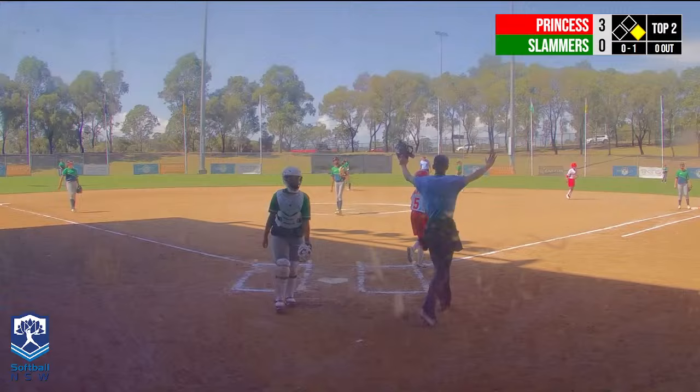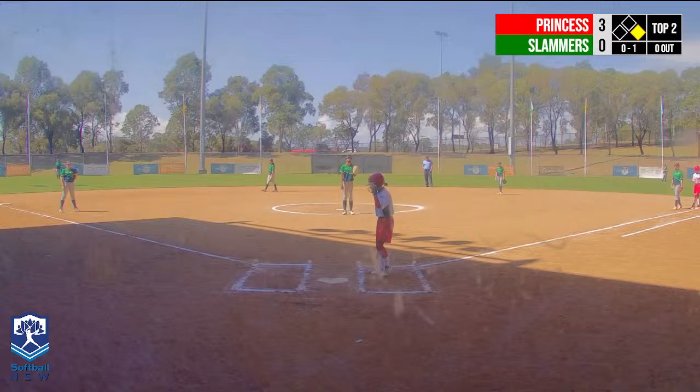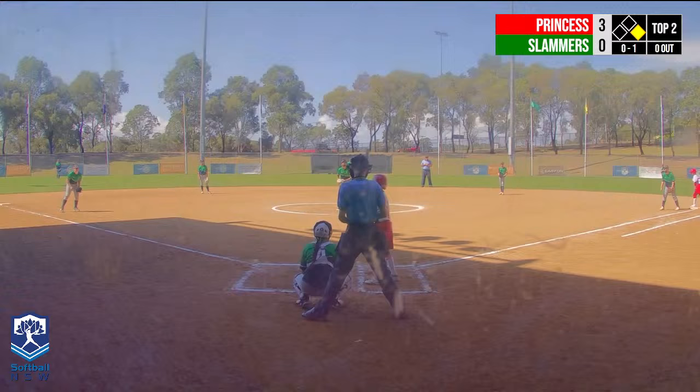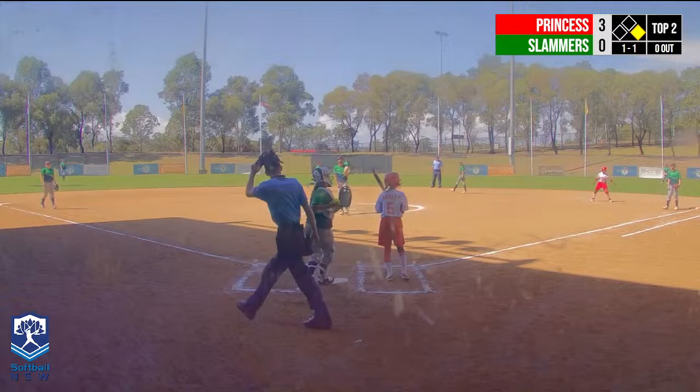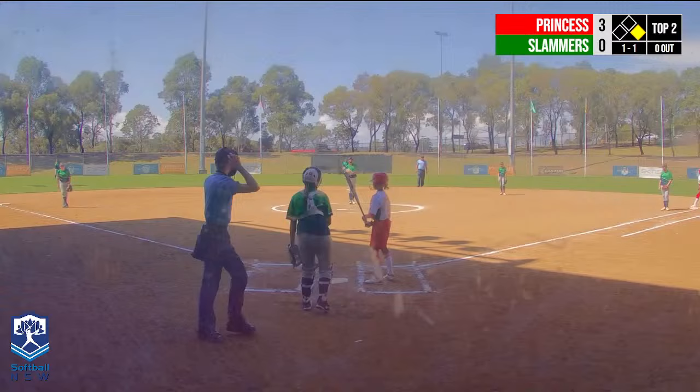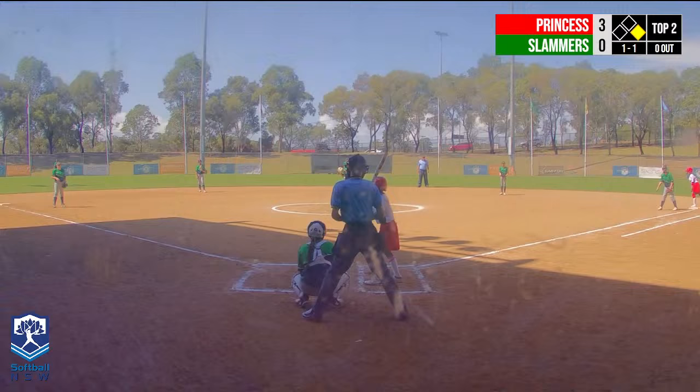New batter for Japan, number 5, Nanako Taniguchi. Yeah, Taniguchi. Again, patient. Balls on base last time. Hello to anyone in Japan watching this one tonight, today. The kids over here are having a wonderful time. So Taniguchi fouls that one away.